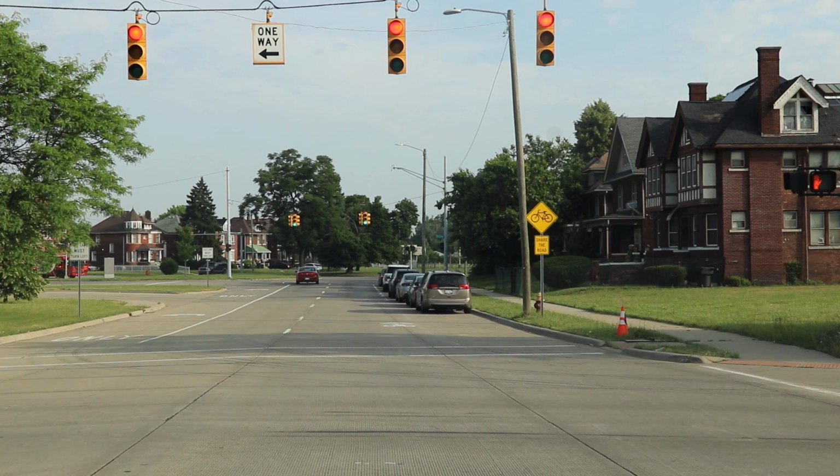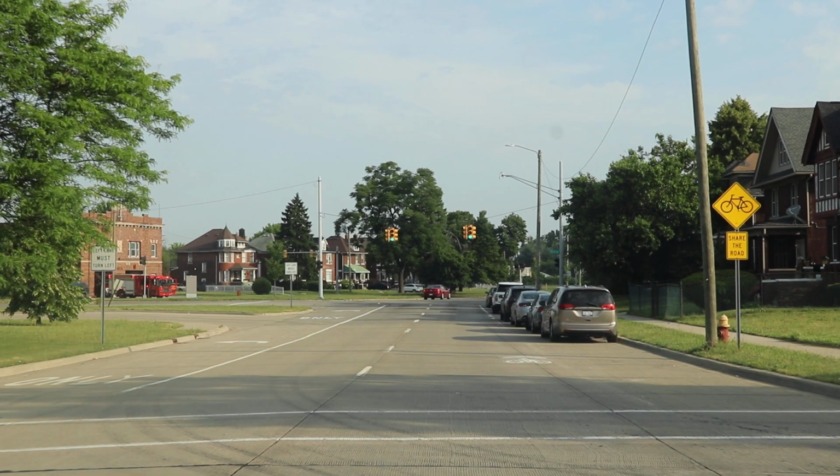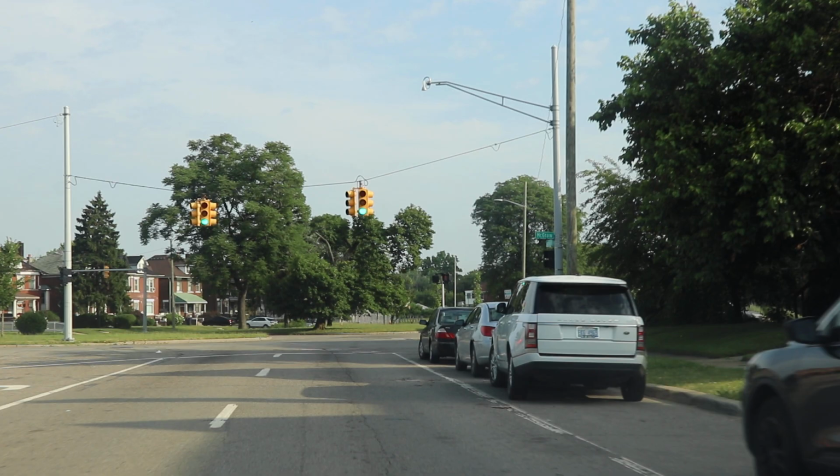I-94. See over there on the left, see a fire truck. Probably cleaning the fire truck. Adjust the camera a little bit.